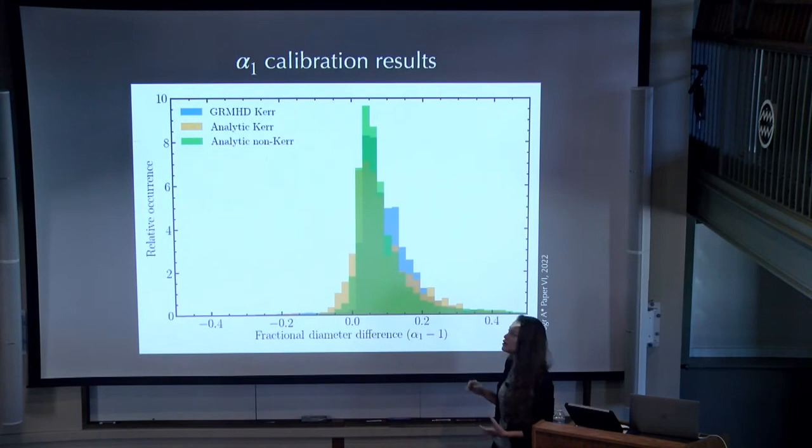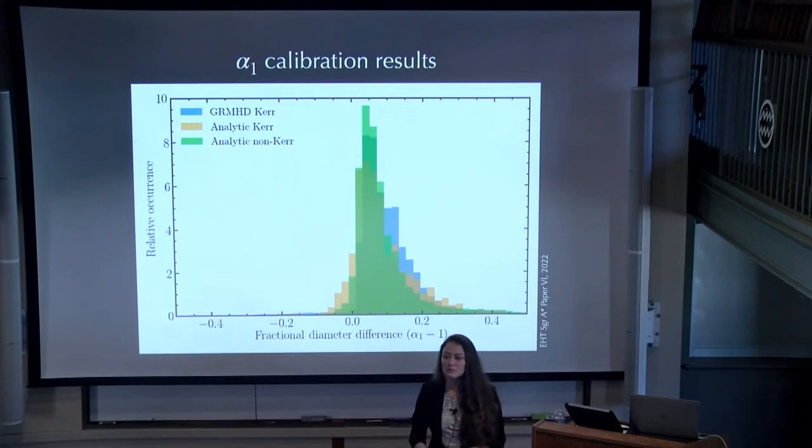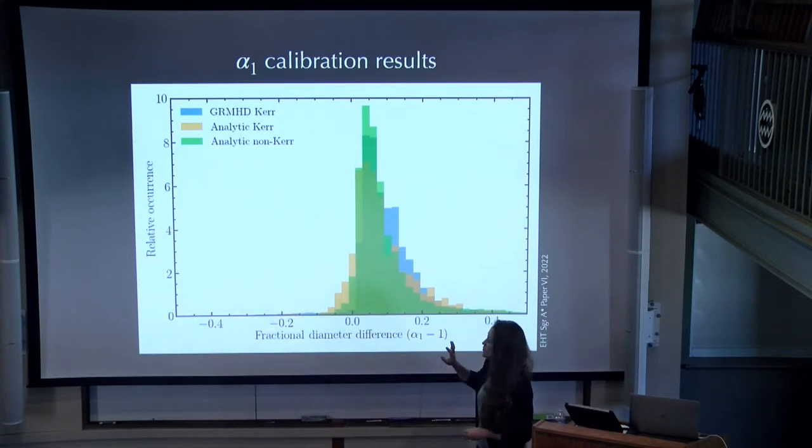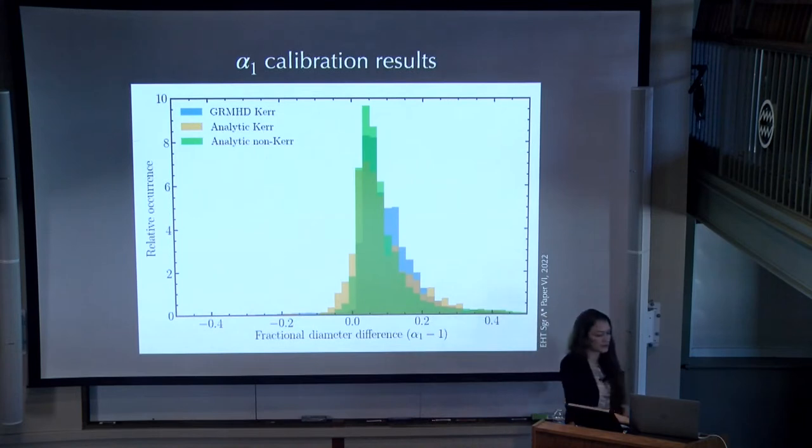So in green, we're showing a calibration where we use the same analytic accretion model, but we also use non-Kerr metrics here. Again, no matter what we do, we get a pretty similar alpha 1 calibration. I want to emphasize here that we did not try to combine all of these into one. What we actually do is treat all of these separately and do our full analysis assuming one, and then do everything again assuming the other and see what our final delta constraints are with each of these separately.